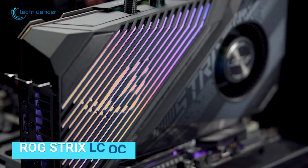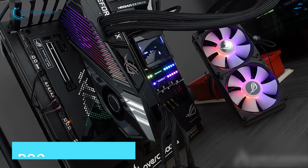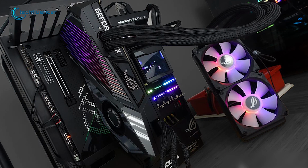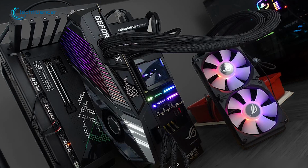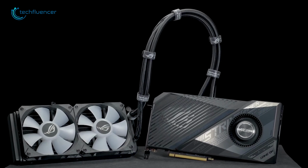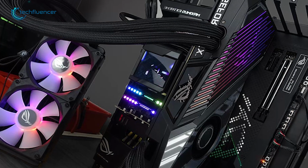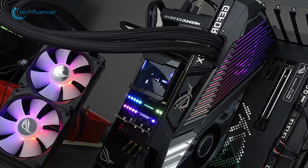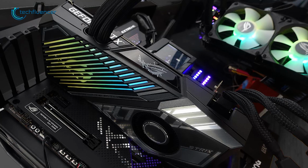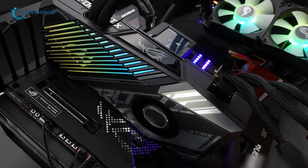And finally, at number 1, we have the ROG STRIX LC by ASUS, a closed-loop liquid cooling RTX 3090 Ti GPU that's quite compact and delivers intense cooling performance. This card looks and feels quite impressive, as it has a big shroud with the well-known STRIX pattern that covers most of the front, and the rest of it is designed with sleek RGB lighting. The back is covered with a polished metal backplate. Altogether, the card speaks for vertical mounting due to its amazing frontal design.